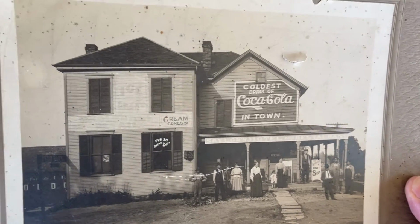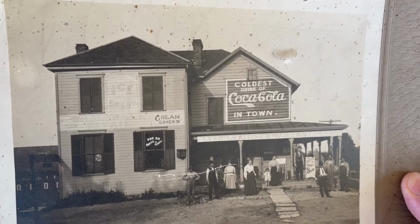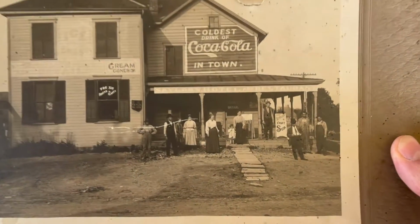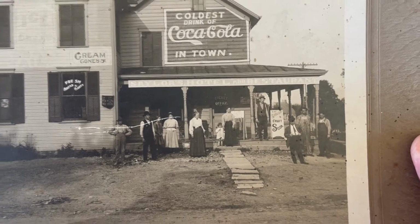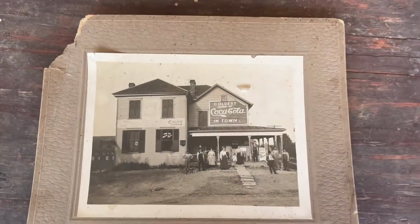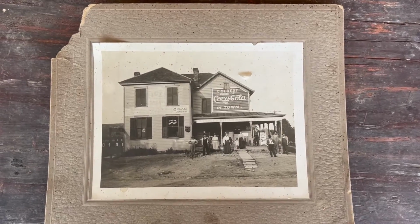It'd help if I could read and talk at the same time. Ice cream cones. It's actually for a ticket office. It's a train station too. So I'm going to try to figure out exactly where that's from, but pretty cool piece.